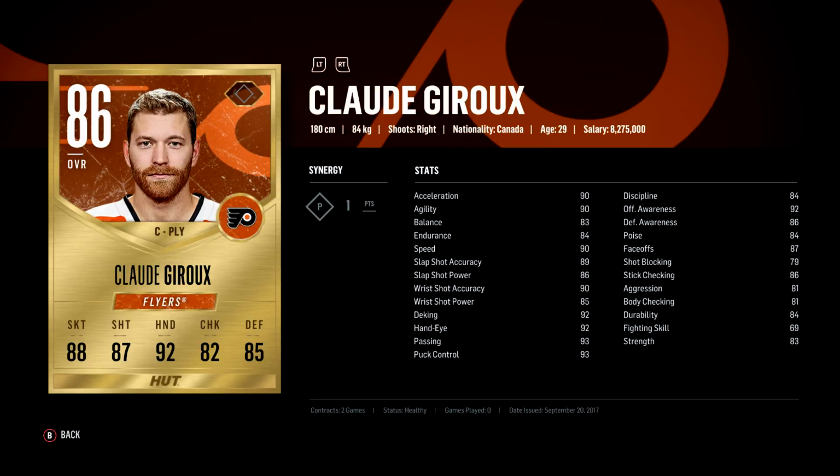Now we're looking at our very, very top 3 face-off guys. Claude Giroux comes in at number 3. This guy has supreme playmaking ability, and these days can probably be found on your team for a cost of around 9 or 10,000 coins. If you're watching this later on in the year, then no doubt he will be considerably cheaper. But Giroux has an 87 face-off rating.